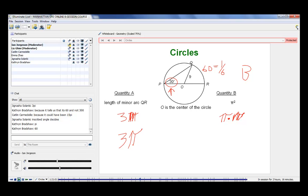And that's just a shortcut where I can use this rule right here. And honestly, if I do it that way, I can ignore the line from O to Q. But if I do it the way Caitlin did, I need to think about this as a triangle and use it to get the angle at QOR. Either way works great. Questions at all? All right, not seeing any questions.